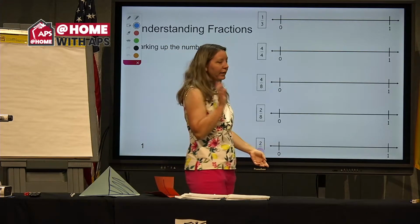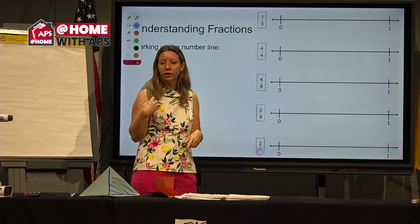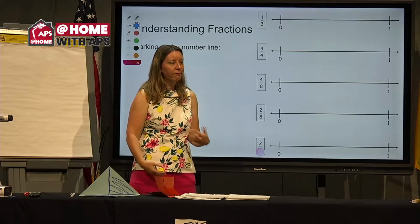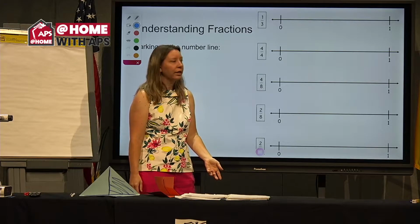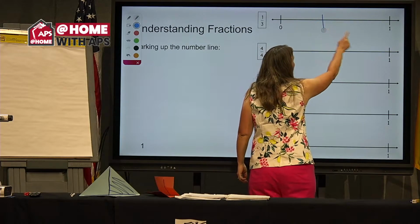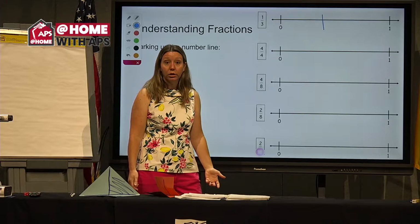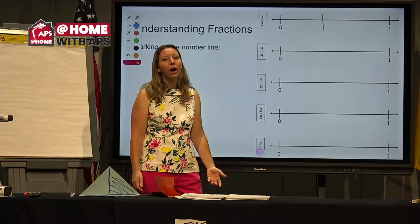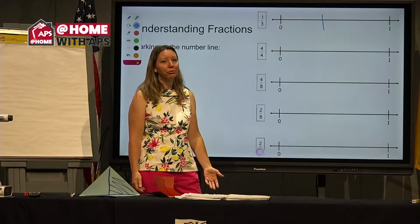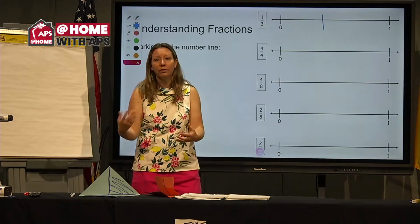What has gotten me in the past with doing it on a number line, and I'm just going to let you guys know my mistakes up front, is I would go like this and I'd go, well, here we go. We have 1, 2, 3 pieces. Does that work? We don't count that 0, do we? Even when we're counting numbers, we don't count that 0. We don't go 0, 1, 2, 3.